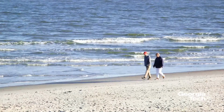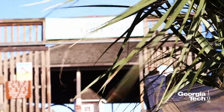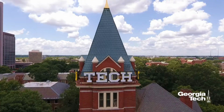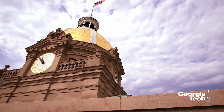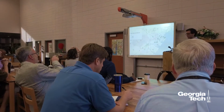And so you think about the tourism industry, you think about the fishing industry. These are aspects where if you have a degraded environment because of coastal flooding that goes unmanaged, then you're going to have immediate impacts on the lives and livelihoods of residents here. This project is completely about the partnership with Georgia Tech and the local community at all levels, the cities, the counties. The partnerships that they have brought to the table and the investment that they have brought is critical for the success of this project.